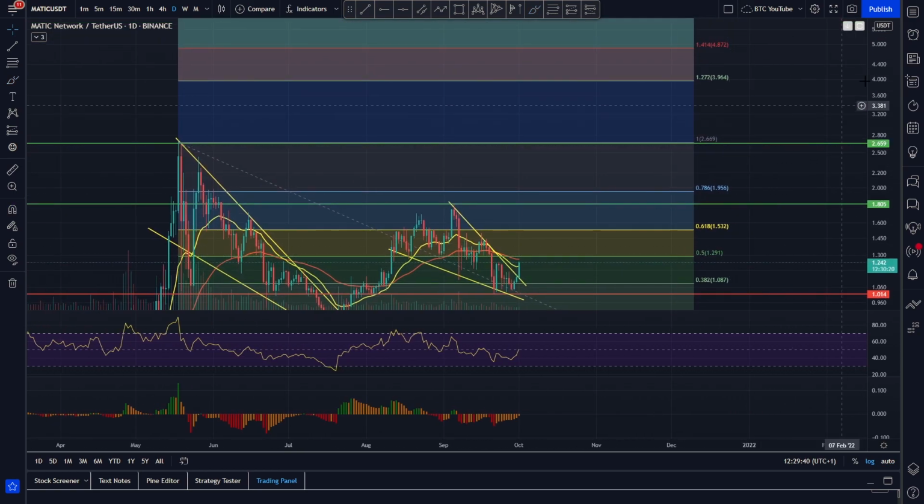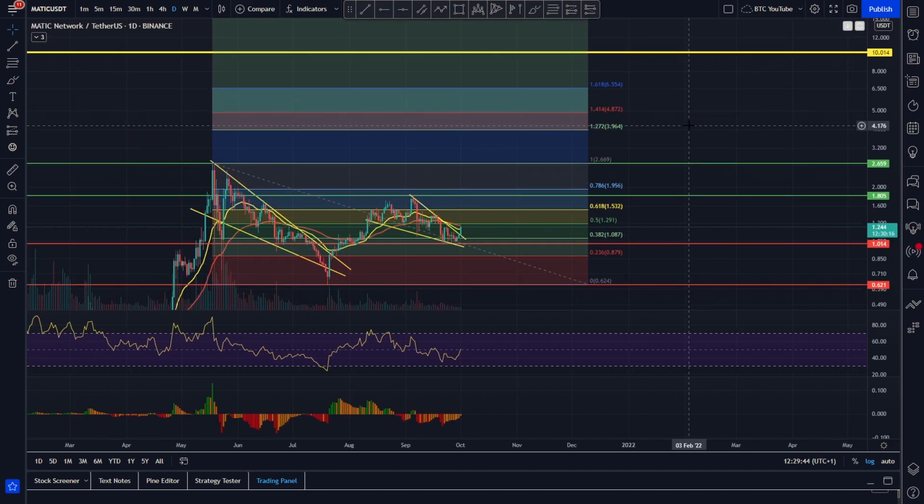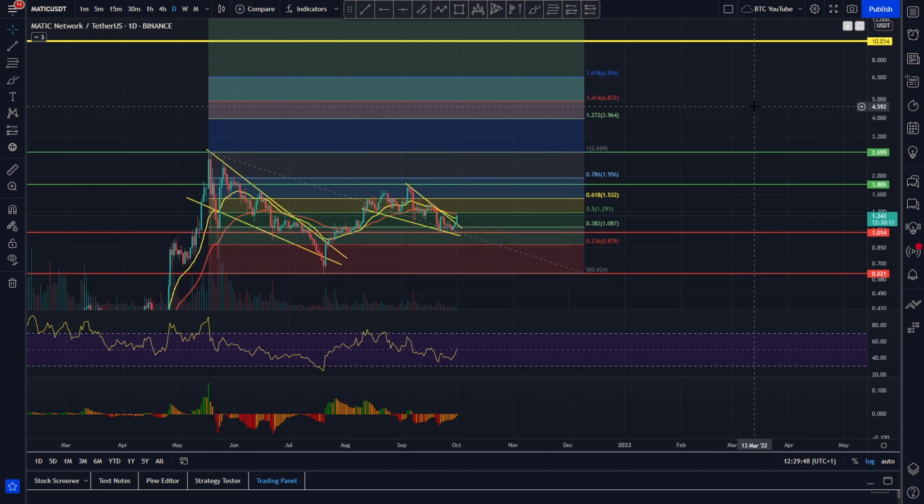And as we always said, $5 to $10, we do think still very possible and on the cards for Polygon by the end of the bull run. That's only a 2 to 4x from the all-time high, and that's only like, what is that, a 4, 8, 9x from the current price.